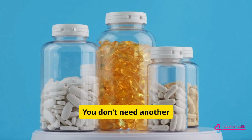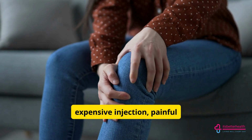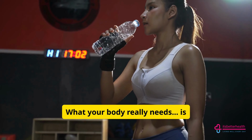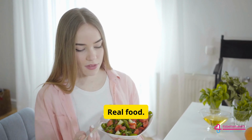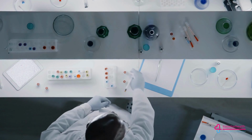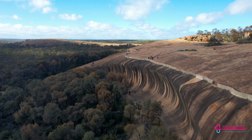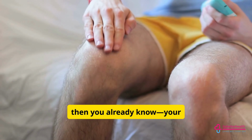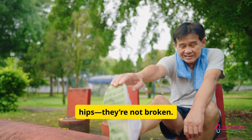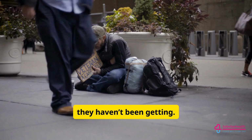Conclusion. You don't need another supplement. You don't need another expensive injection, painful joint massage, or one more excuse to stop walking. What your body really needs is fuel. Real food. Rich in collagen. Backed by science. And perfectly designed by nature to rebuild what time has worn down. If you've made it this far, then you already know your legs, your joints, your knees, your hips, they're not broken. They're not doomed. They're simply starving for what they haven't been getting.